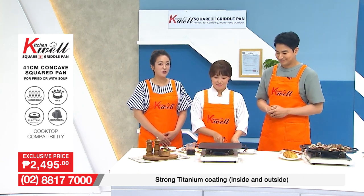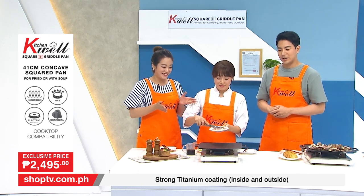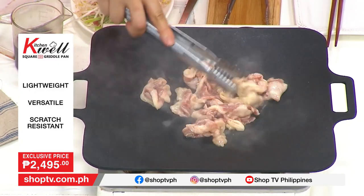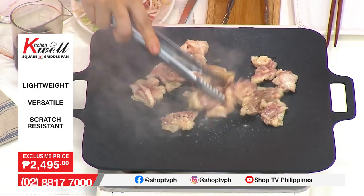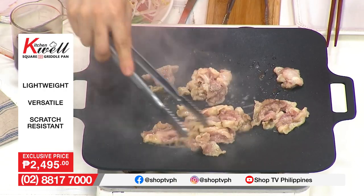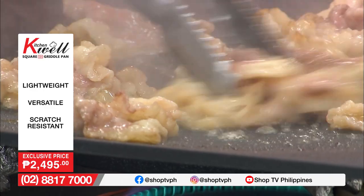We are going to cook some stir-fried beef with bean sprouts. Oh, wow. What a combination. Hear that sound. With the thickness of this griddle pan, it is doing the job that we want right now. Look how hot. Can you feel the heat? Look at it cook so quickly. Amazing indeed. Perfect for beef. Perfect for any food.